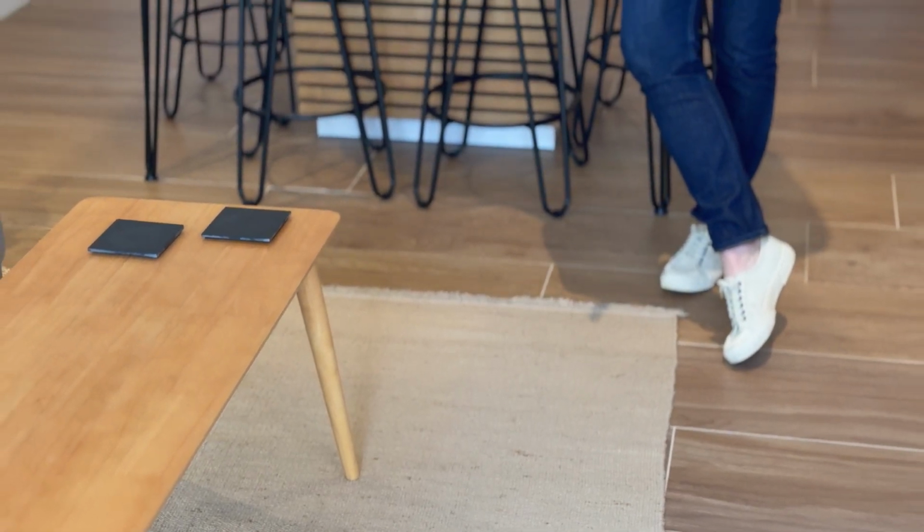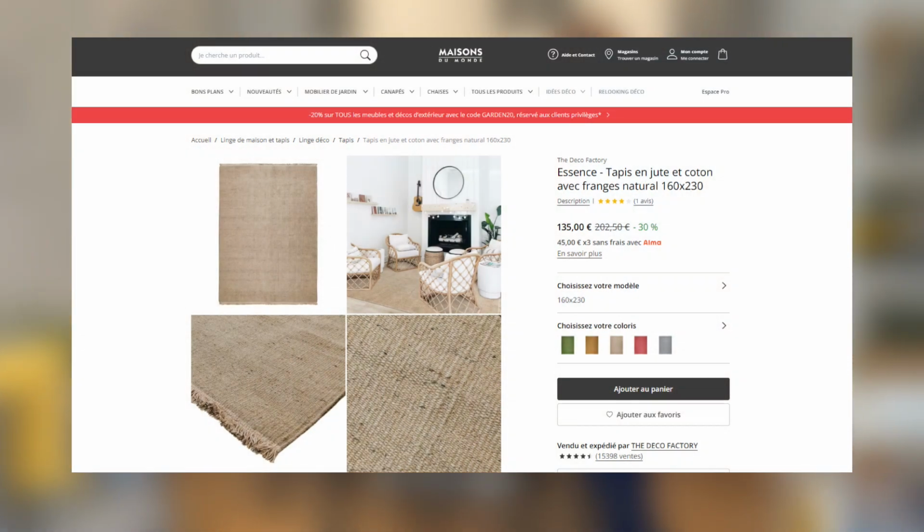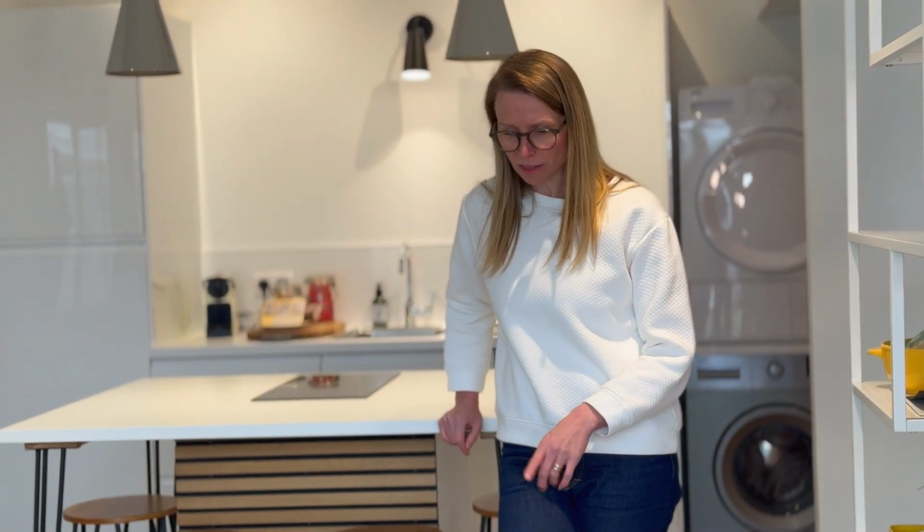The rug is from Maison du Monde. This is the second rug that we've had in here. The original rug was so cute, but it was white and yellow stripes and it just got a bit grungy. So we replaced it with this, and this one has held up really well. So we're making our way into the kitchen, and I wanted to stop and take a look at the posters.